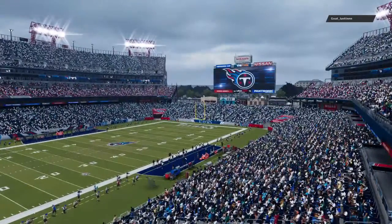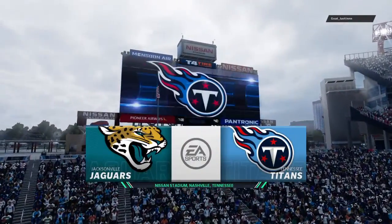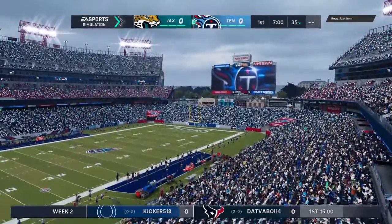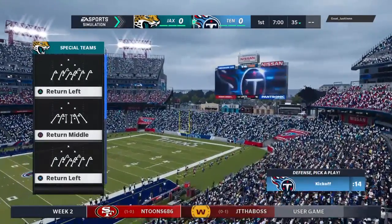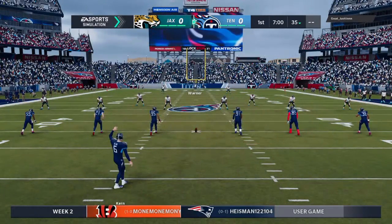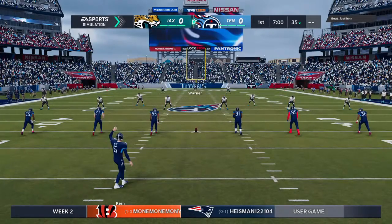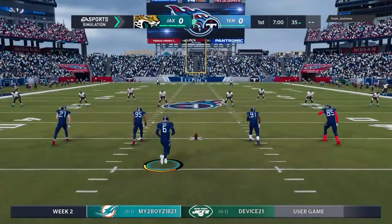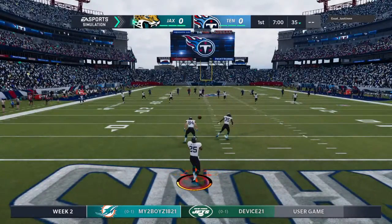We welcome all of you to Nissan Stadium on the banks of the Cumberland River in downtown Nashville, Tennessee. The scene a few moments ago, here it is. It's unlike any other in sport as both teams made their way out of the tunnel. These folks are fired up as their guys are ready to do battle between the Jacksonville Jaguars and the Tennessee Titans. Two teams here, each off to 1-0 starts as this one is underway on EA Sports.